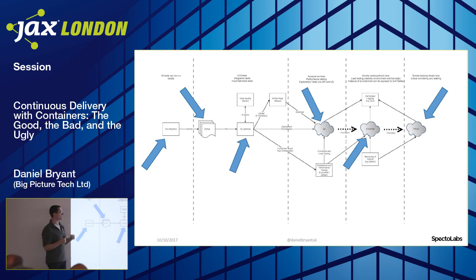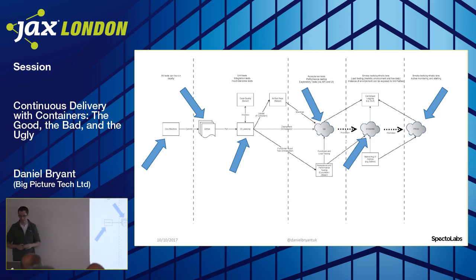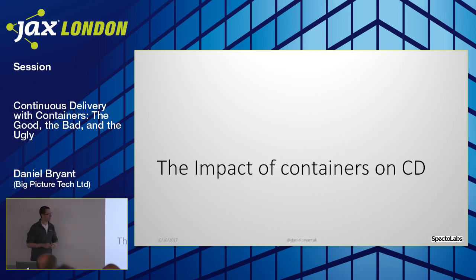Kevlin said it in his keynote earlier on: with automation, you can do the wrong thing very fast. That's DevOps sometimes. I see people automating stuff that's wrong because they haven't got this feedback loop. Feedback is critical. So observability at the end of continuous delivery is super, super important.